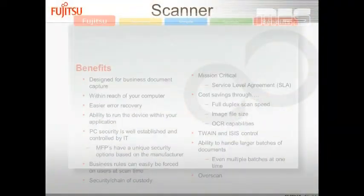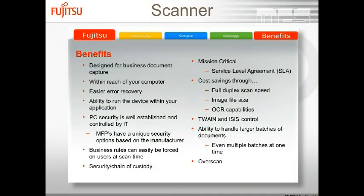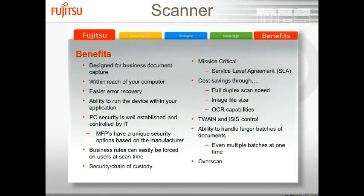A network scanner like this one might be ideal. Now, dedicated scanners are designed for business document capture. They're right within reach of your computer, so you don't have to get up from your desk and go to that multifunction unit or even that network scanner. Easy error recovery: it's right there. You open it up, pull out the documents if there was a jam, or clean the device if needed. You can run the device right from within an application that's either Twain compliant or ISIS compliant, and PC security is well established and controlled by IT.